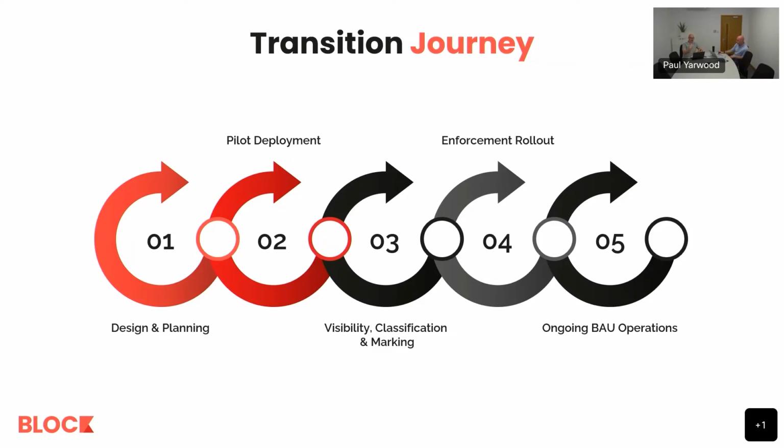So, what approach would you take? We've talked about segmentation, we've talked about NAC, we've talked about posture. What would you do first?